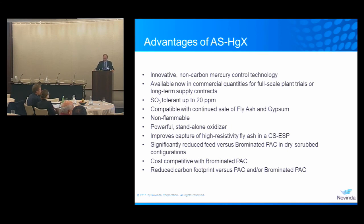Advantages of the amended silicates material: it's an innovative non-carbon mercury control technology. There's nothing else commercially available that does not contain carbon. It's available now in commercial quantities. As I mentioned, we've got a 20 million pound per year production plant that's up and running, so we can supply material for either full-scale plant trials or for long-term supply contracts. We've seen some advantages in terms of SO2 tolerance, certainly in the field up to 20 ppm. In the lab, it looks like that can be extended to perhaps 30 to 40 ppm.